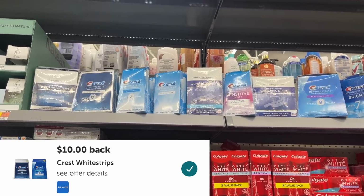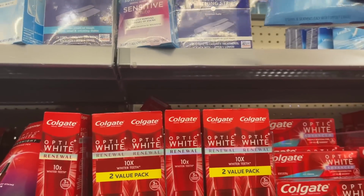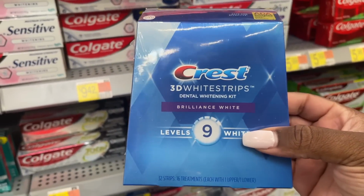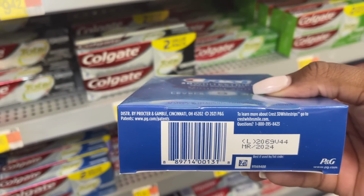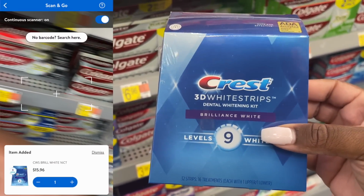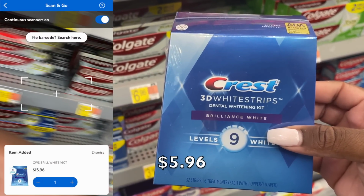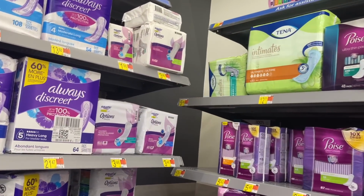My store does not have any that are under $10, but these Brilliance white strips right here, let me show you the barcode. These are actually ringing out for $15.36 in my store. That's a good enough deal for me to go on ahead and grab these with the $10 Ibotta rebate. I'll pay $5.36.